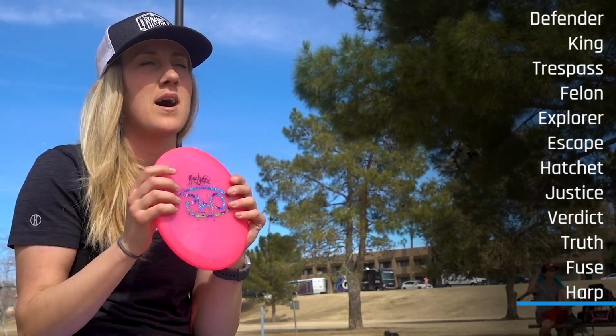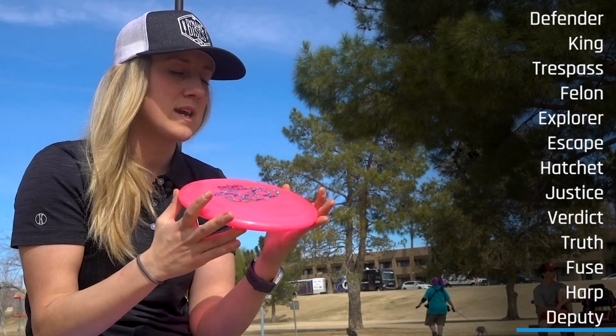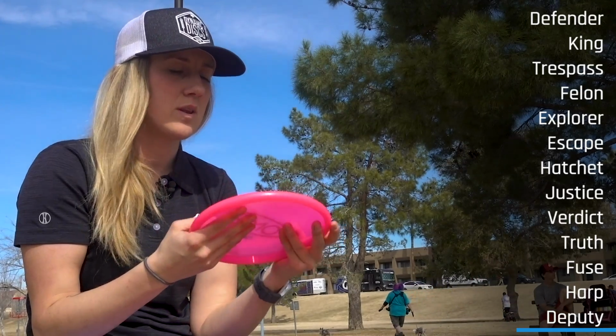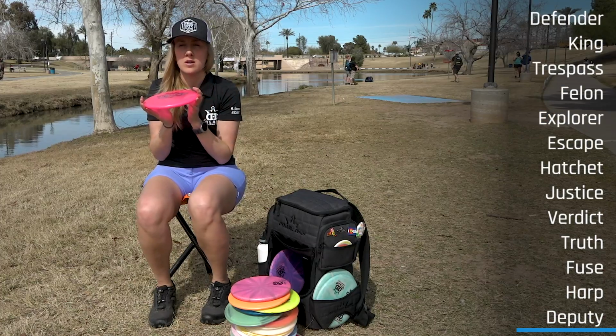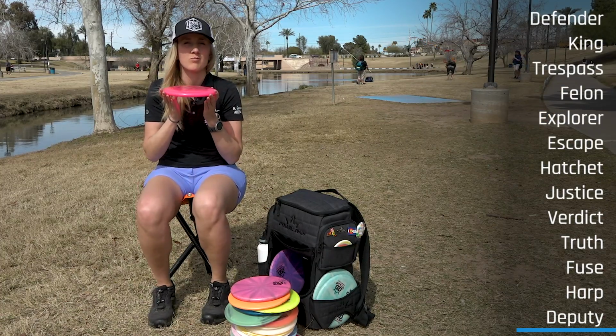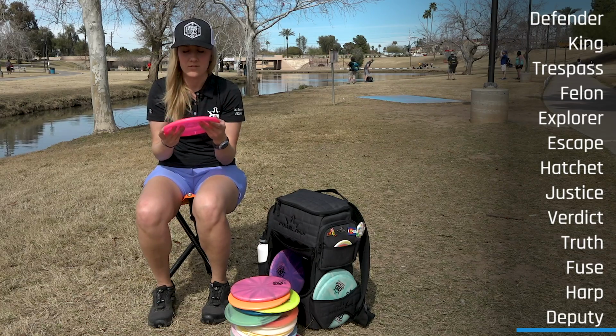Next up is my Lucid Deputy. This is just super straight for me. It's not even really understable. I just kind of hyzer flip it up, and it'll just ride straight. It won't go left, it won't go right. It's just gonna ride straight the entire flight, and just land super softly.